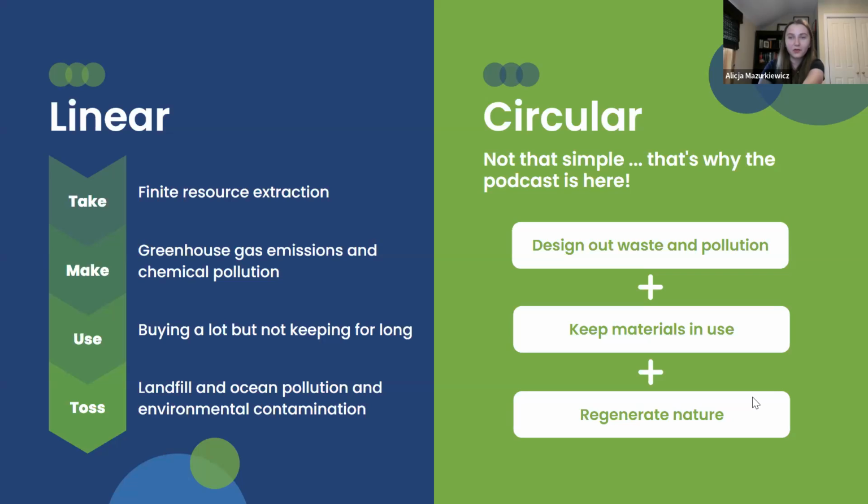So the circular model, or circular economy, is a bit harder to explain that quickly. That's why there's the podcast. There are 3 main principles of the circular economy that are defined by the Ellen MacArthur Foundation. They're really the people who got the circular economy into the news and made it popular. The principles are designing out waste and pollution, keeping materials in use, and regenerating nature. To get a better sense of these, please listen to the podcast.